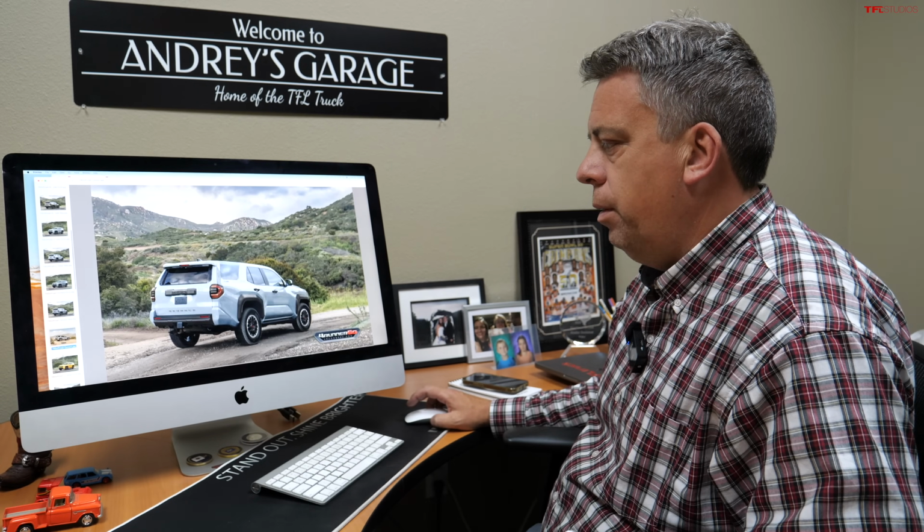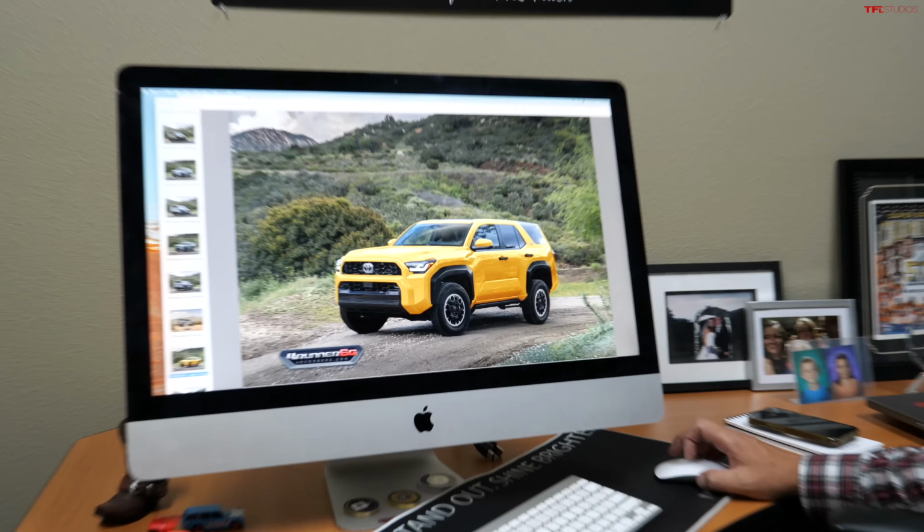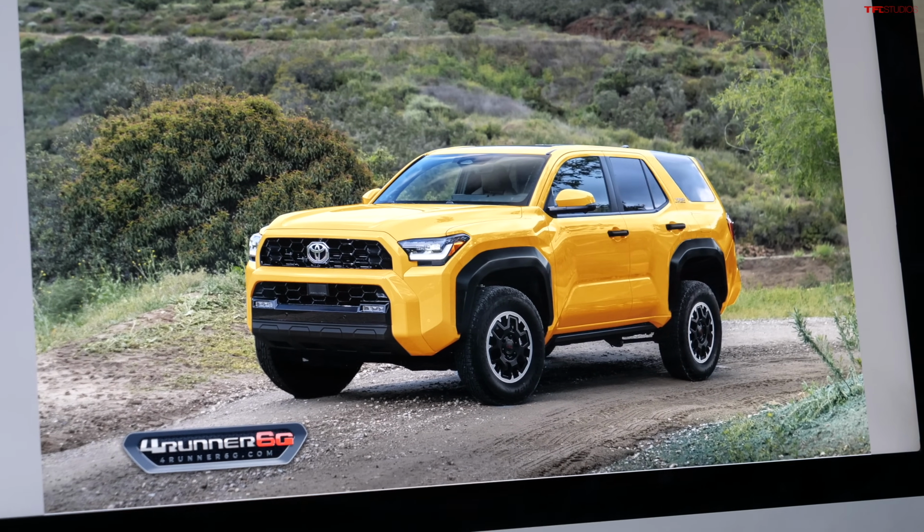So this is the off-road. Ooh, look at this. That's a hot yellow.